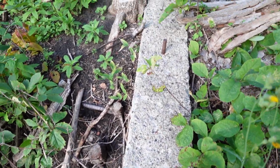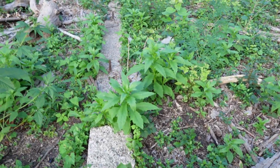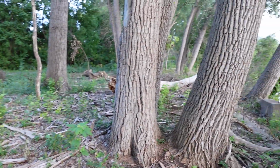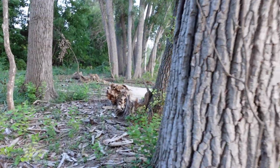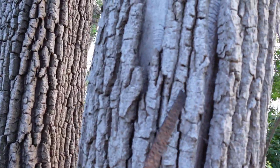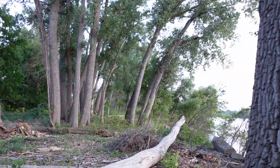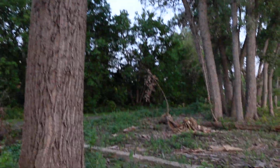Check out the ruins. They seem to be brick rendered with concrete. Brick rendered with concrete. All sorts of metal sticking out, and the metal doesn't rust. It doesn't rust. Their metal does not rust. So, the trees here, about that age, 1890s likely. These are huge, humongous, 100-foot tall cottonwoods.